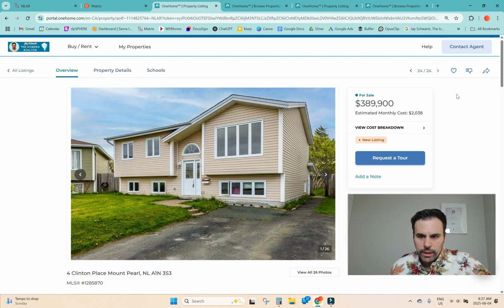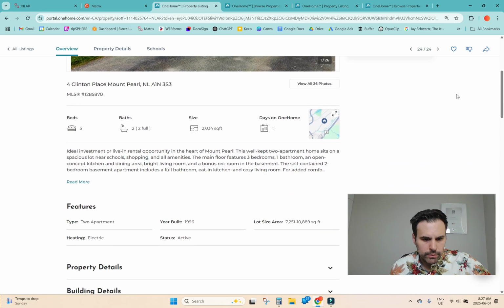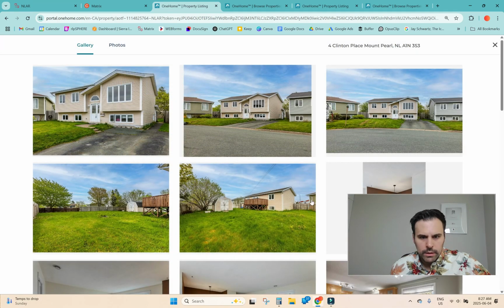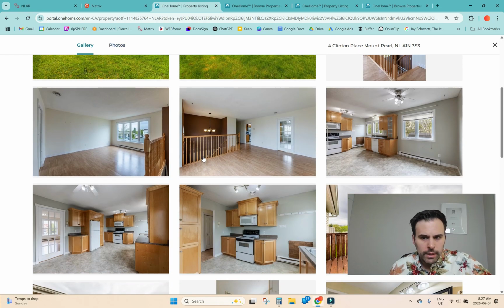And then finally, we have $389,900 for Clinton Place, Mount Pearl for $2,000 a month, 5 beds, 2 full bath, 2,000 square feet. We got a 2 apartment, so it's more than likely 3 plus 2, built in 1996, all electric heat. And pretty standard. Yeah, vacant. I think I looked at this one yesterday as well.